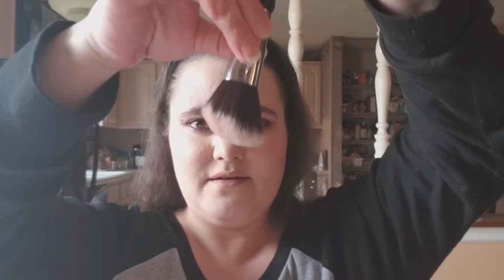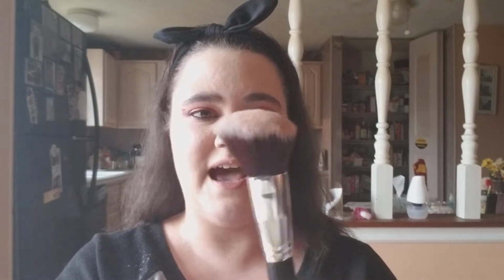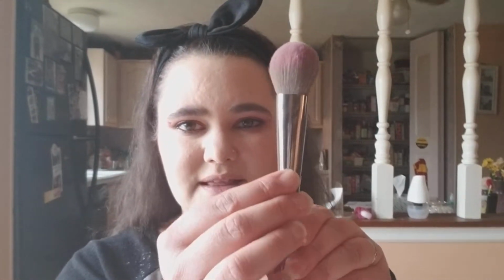The only Morphe brush that I still have. Look, it's a blush brush and I used it twice. I didn't even wash it. I tapped off some excess blush and boom, it just happened. Not all Morphe brushes are bad. Not all of them are like this. But come on, give me a break. And especially when you have quality like these, you can't go wrong.